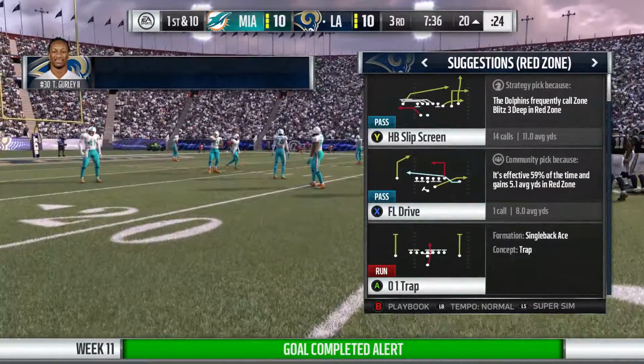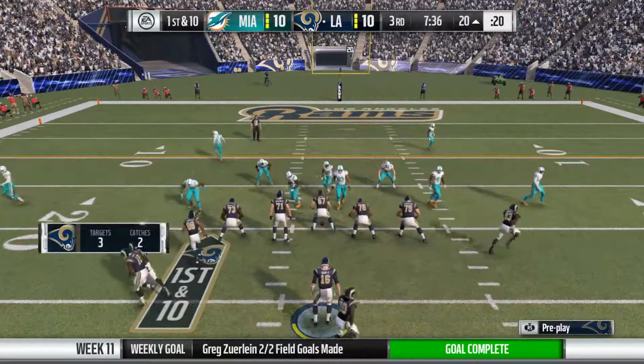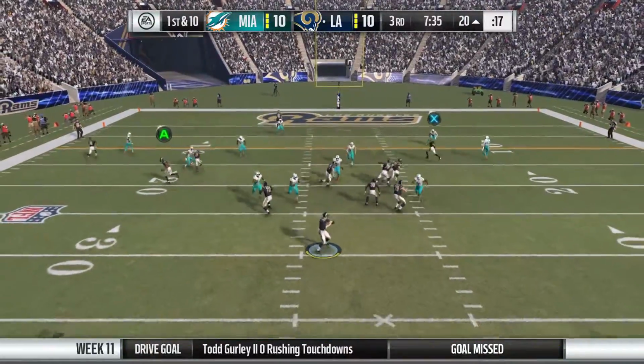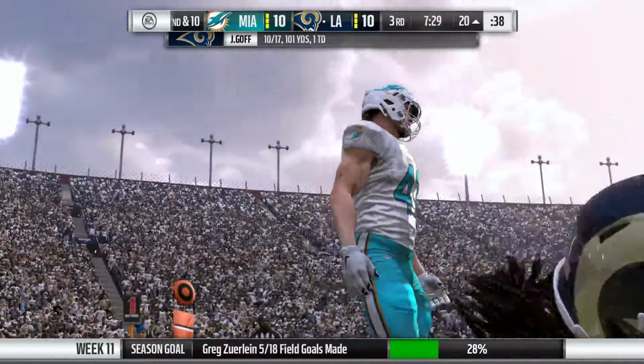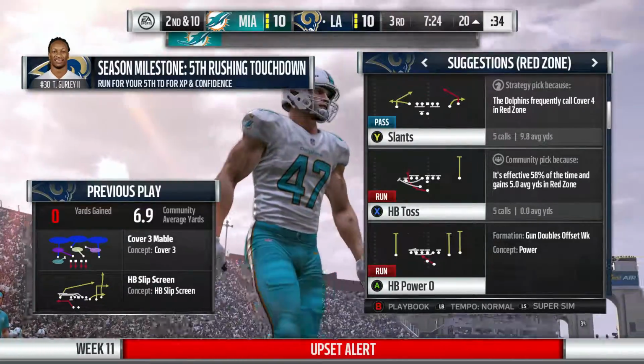Back to live action inside the red zone. A chance for this offense to push it across for 6. Following the fumble recovery, Goff will try and set up the screen. It's complete. Nothing on that one. It'll be 2nd down. So nothing there on the screen that time.